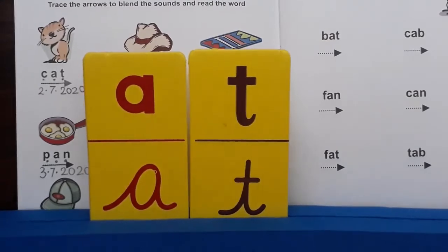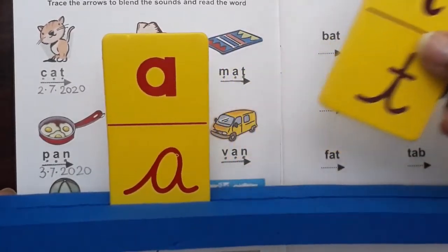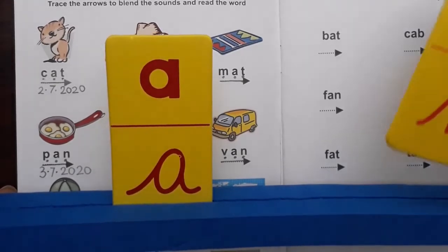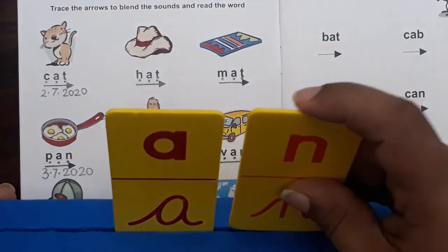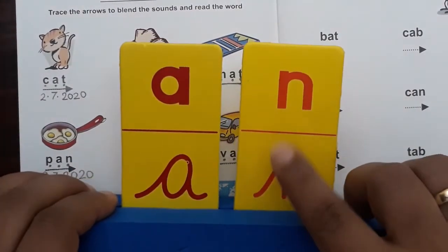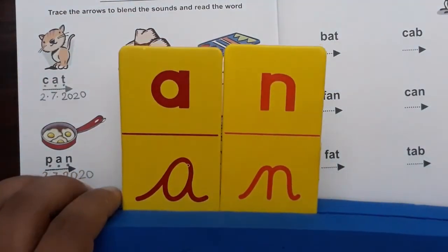Yes. And then what happened? T said bye-bye to us. T said bye-bye. And a new letter came to become friends with at. And what was that new letter? It was na, na. And na joined with a.